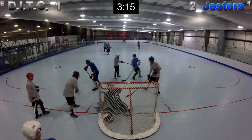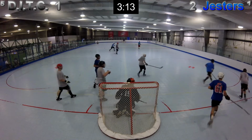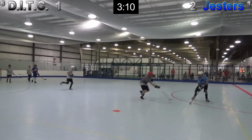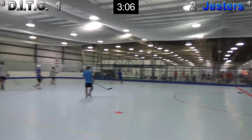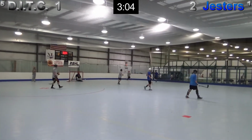And back over to Chaplin. Centers up. That's wide. Darst has got to get on the attack. Joshua Waters trying to clear up, knocked down by Rothis. Back down to the corner. Mike Kane taking a look.